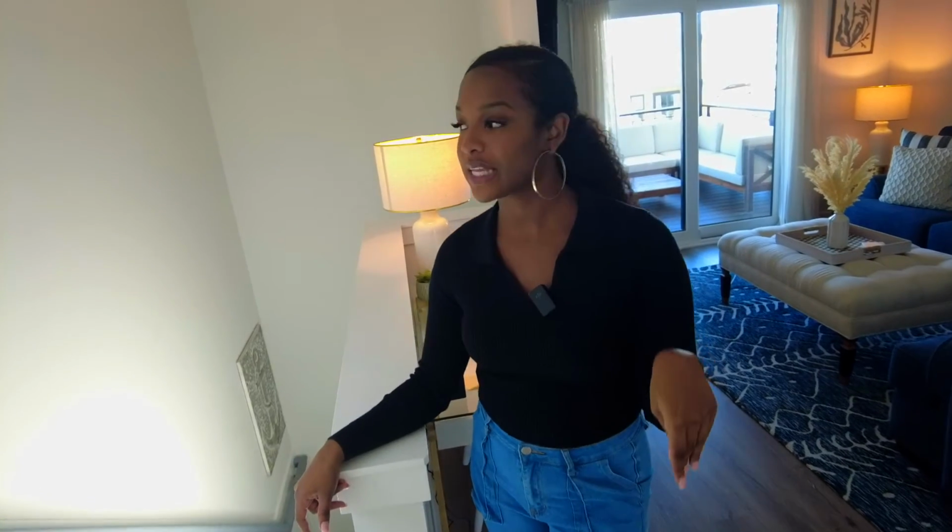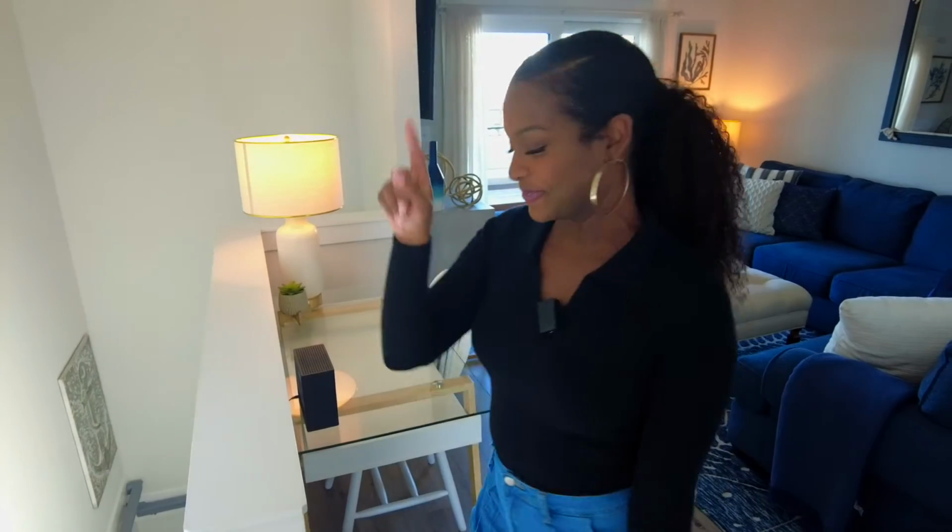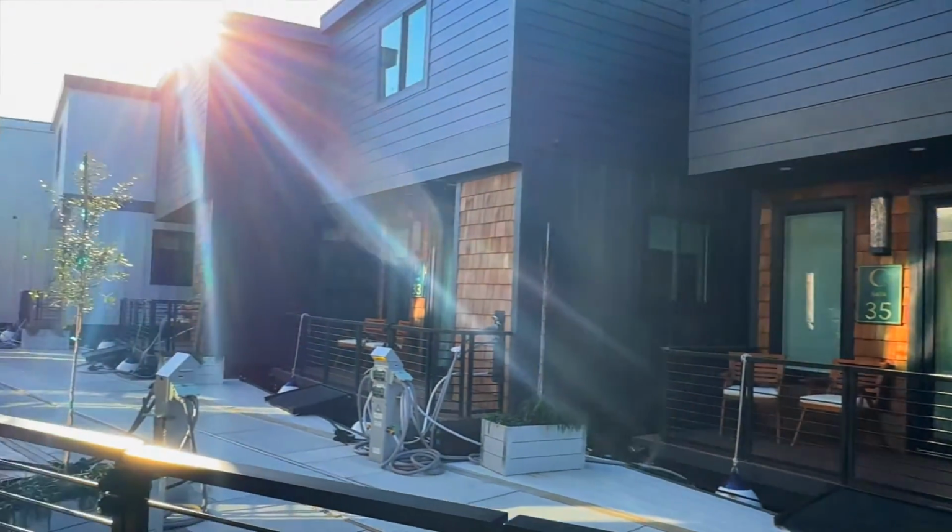I was telling Chris, I feel like I need to invest in a community like this, because even when we were walking by, so many people were looking, and I was like, we're gonna stay there. So yeah, it's definitely a community that you need to check out. It's a unique stay, and I am loving it so far.